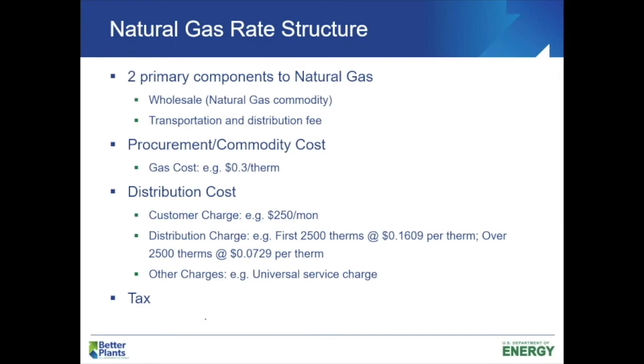In this case, this procurement commodity cost is $0.3 per therm. Okay, so we have to know how to change therm to decatherm and all these other things, right? And then for distribution, so this is on the wholesale. The second one, this is the distribution transportation. There's a customer charge, and in this case, they have this distribution charge that is tiered. So you actually pay less for that last therm than you do, say, for the first block of therm. Okay, so this is actually pretty common, both in electricity and fuels.